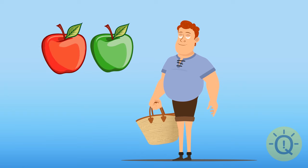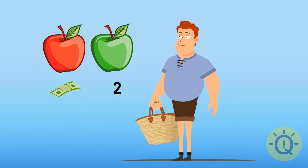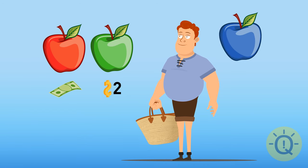Frank bought a green one and a red one. He gave a $1 bill for the green one and a $2 bill for the red one. Yeah, he could have grabbed the blue one and given the same two bills, but blue apples just don't exist.